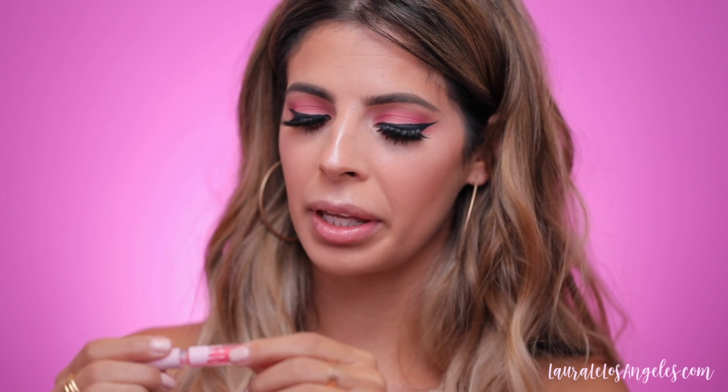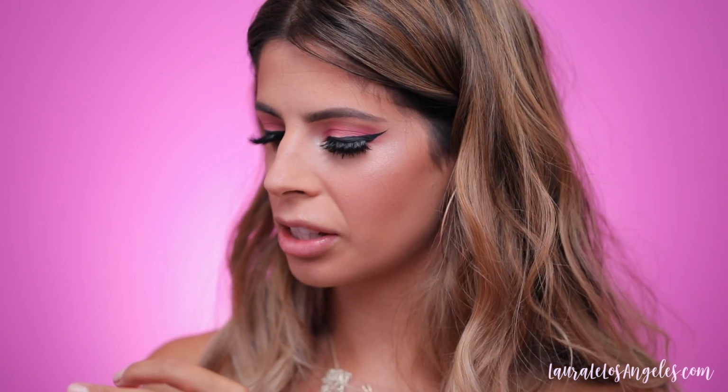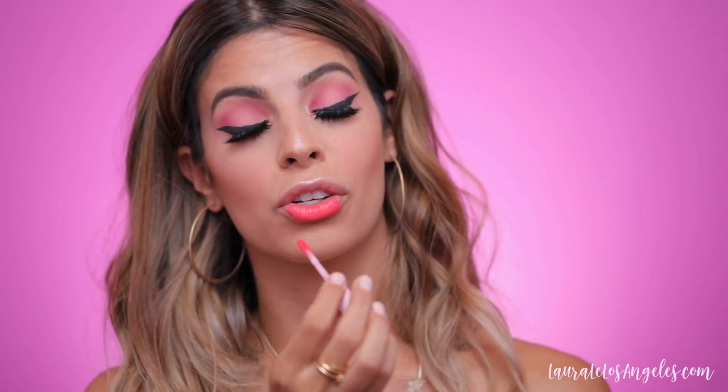I have this super hot pink color from the minis from the birthday collection from Kylie. This color is called Party Girl. Let's see what it looks like on. I might change it. It's like neon. I feel like it's too much with the eyes.